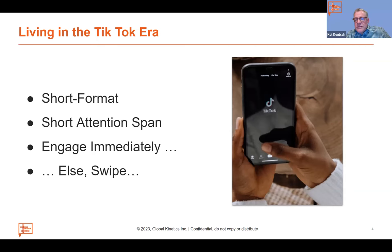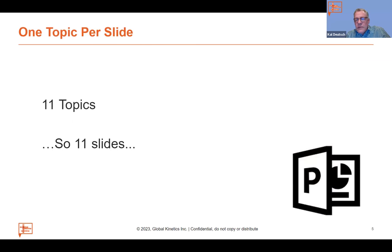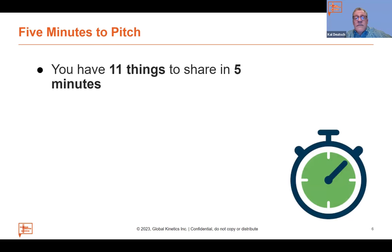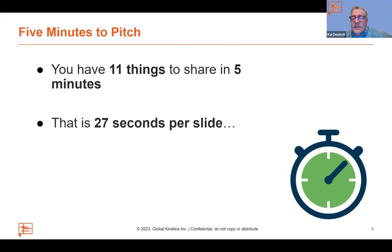So it's critical that you engage them immediately, otherwise they're going to swipe and move on. And there are a number of things we can do about how you get a lot of small wows on each slide so that you keep them engaged and keep telling the story. The storyboard that Jeff has just shared basically says one topic per slide, 11 topics, so 11 slides. Oh my God, 11 slides in 5 minutes? Maybe we can work down to 8 or something like that. But at the end of the day, if you have 11 things to share in 5 minutes, that's just 27 seconds a slide. Think about how quickly 27 seconds goes by.